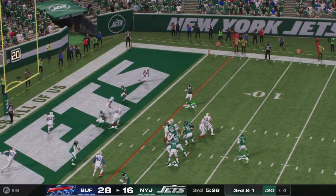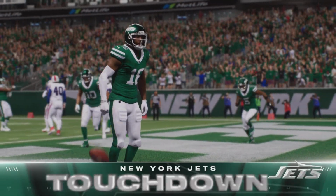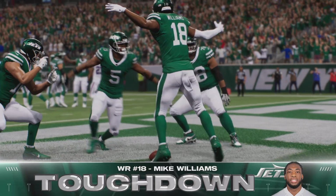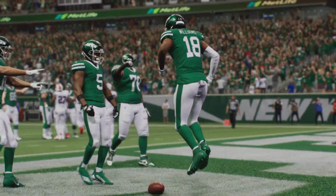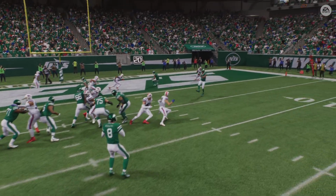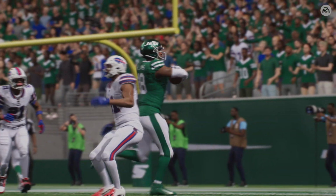Now it's Rodgers. Able to find the open man. That's complete. Touchdown, Jets. Mike Williams from 4 yards out. And the Jets are back within a score. Well, it was 3rd and 1. I was expecting runs, so much for that. They pass it, they score it.